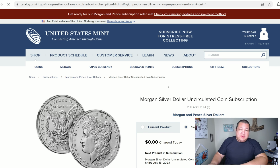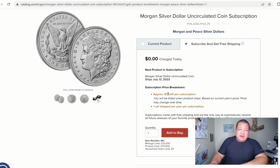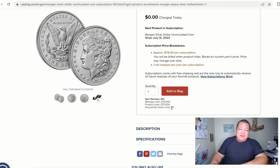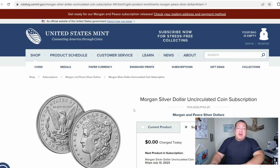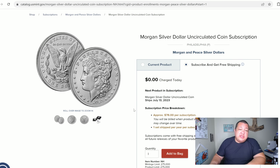Price wise, they're going to be the same. These are $76 a piece. You could order up to 25 of each. Mintage of 275K for each of the uncirculated Proof and Morgans. The Proof, I believe, are 400,000, so they have a lot larger mintage figure.